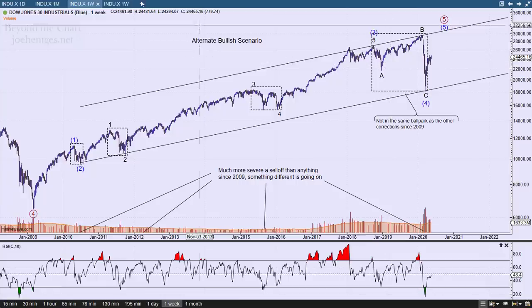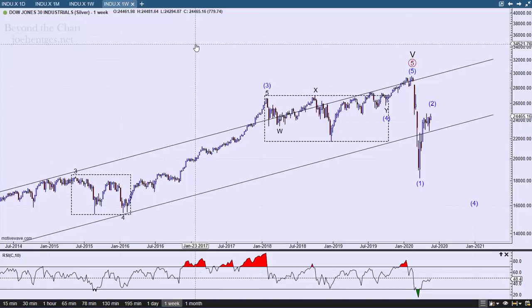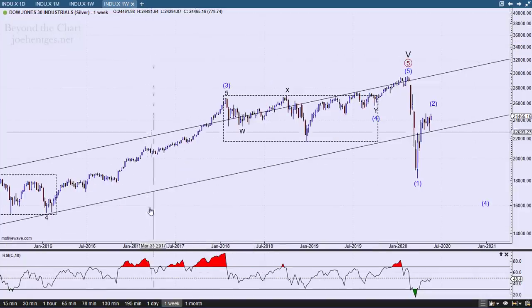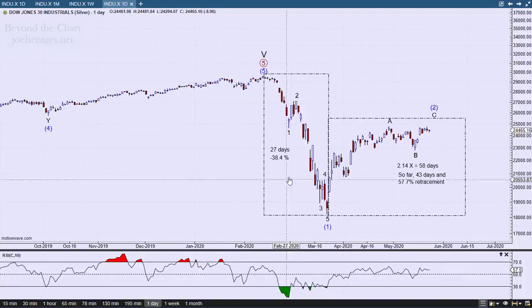So I think something different's happening. This is what I think is going on. And I think we're into the bear market. And what we're wrestling with right now is getting our arms around this move and looking at this price action, looking forward to roll over. Okay.